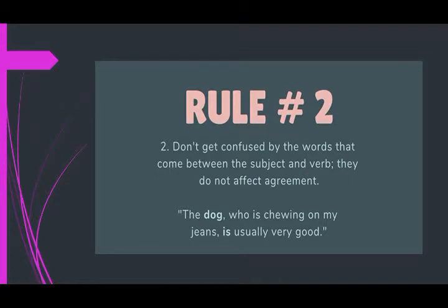Don't get confused by the words that come between the subject and verb. They do not affect agreement. For example, the boy who is looking for the clothes is my friend. So the words between the subject and verb are who is looking for the clothes. So don't be confused. The subject here is the boy, and the verb should be in singular form.